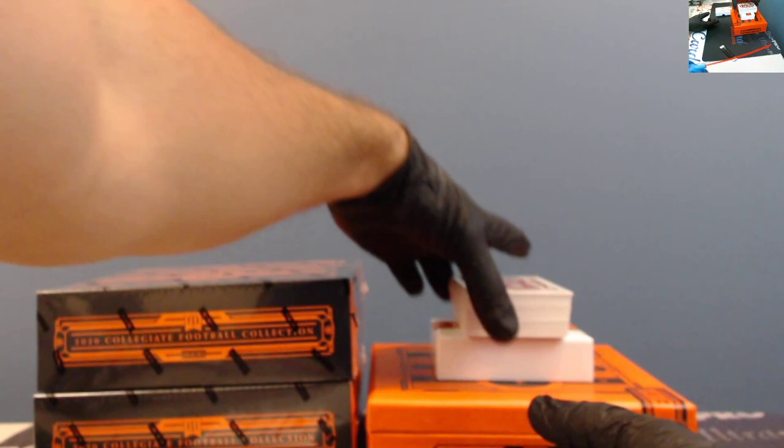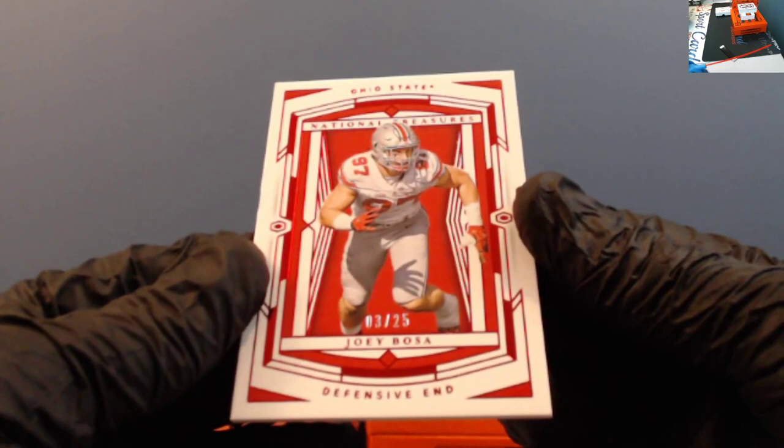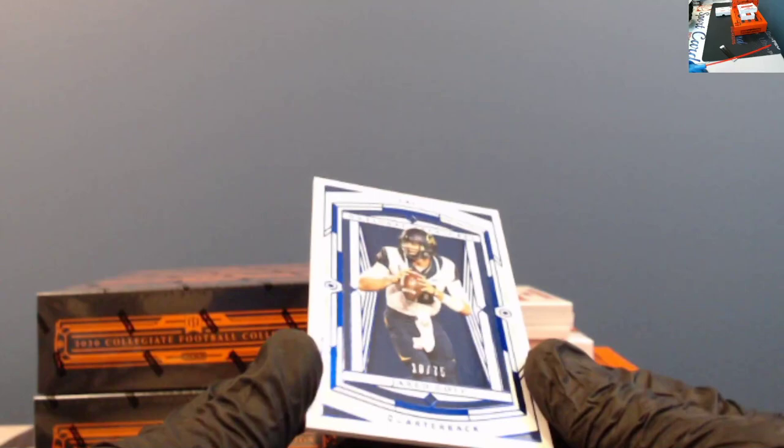Three of 25, Joey Bosa. But is it halftime yet, or is it still the second quarter? 75, Dak Prescott. Man, what a sick injury that was. Ten of 75, Jared Goff.